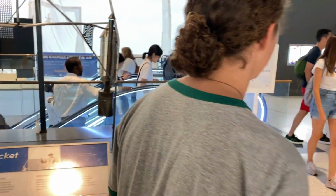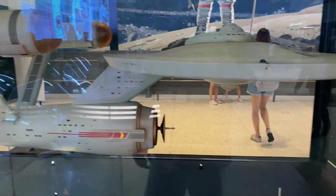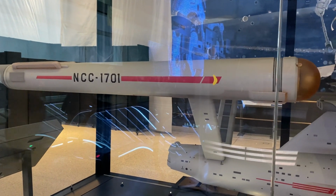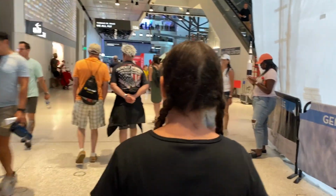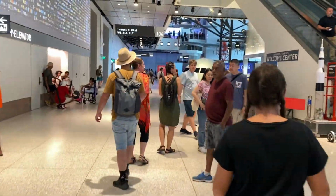All right, let's go take a look. Okay. Oh, so every hour on the hour, the Enterprise lights up. We're not gonna have time for that right now anyways, unless maybe we see it on the way out. But you got the Enterprise here. Got ourselves an astronaut, just hanging out. Nellie's just waiting for it to move, aren't you? Yeah, and you too? All right, well, let's keep going.